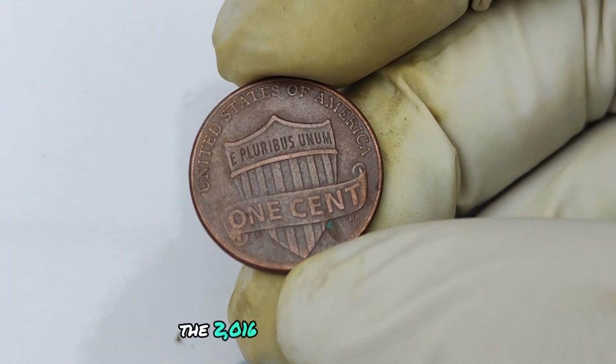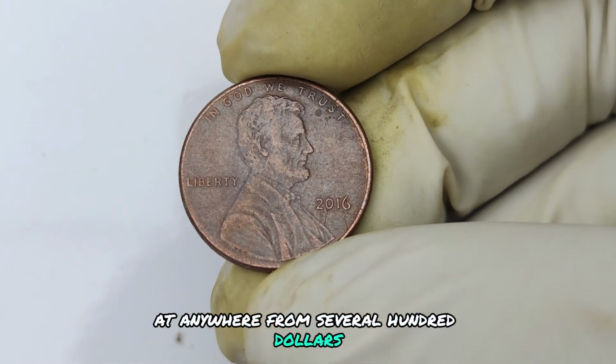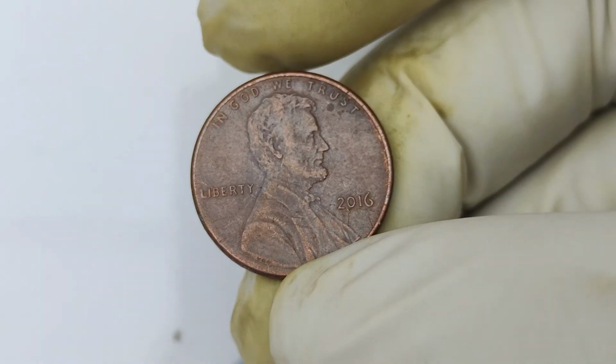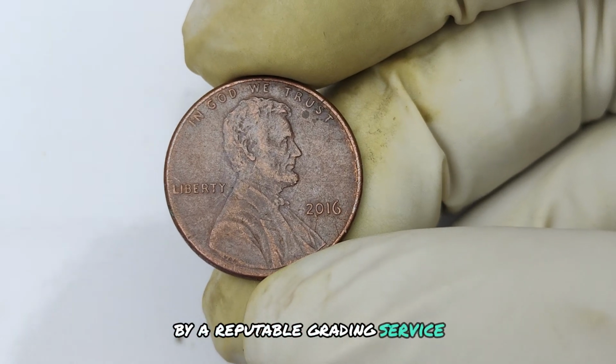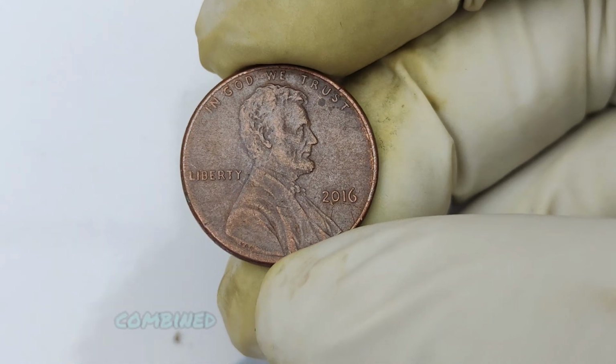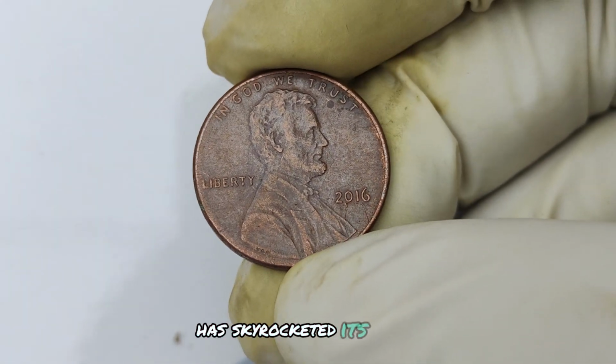The 2016 no mint mark penny is currently valued at anywhere from several hundreds to millions, depending on its condition, rarity, and whether it's been authenticated by a reputable grading service. The rarity of this error, combined with its popularity among coin collectors, has skyrocketed its value.